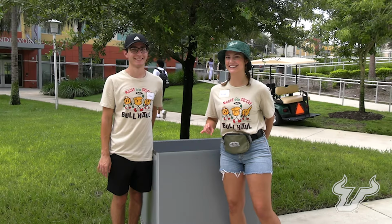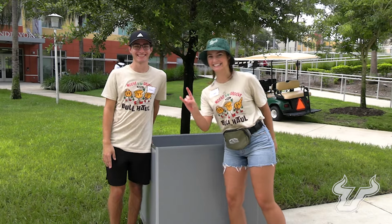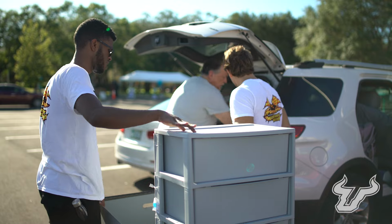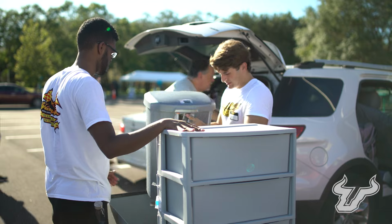Now, bull haul, you ask, what is that? Well, those are volunteers who are assigned a cart to help you move in particular. You'll see large white tents that'll designate bull hauler locations. If you need assistance, please visit one of the locations and one of our bull haulers will be more than happy to help you. Now, a little bit to note about bull haul is the carts cannot be transferable, right? We can't give you the cart.